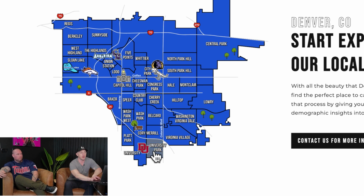We're going to start off here around University Park, and we're not going to hit every single one of these, okay? But we're going to hit the major ones that you should know about. And then of course, go to milehighpropertybros.com to explore more of these on your own. We're going to start here, and then go clockwise up around the Highlands, LoDo, and downtown, and then finish off over here on Central Park, South Park Hill, and the Lowry Hilltop area.